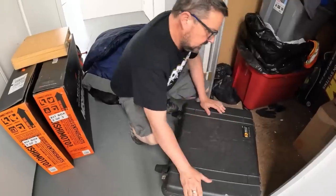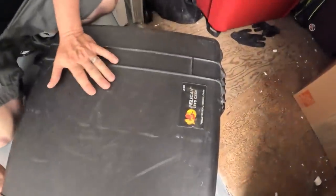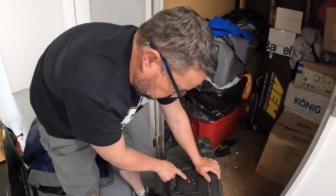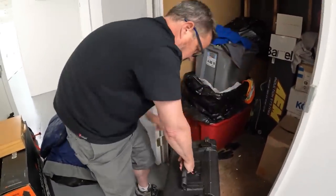So this is a Pelican 1610 case. And it's in a little bit rougher shape, but I think it's still got value. See right here, you put locks on it. Looks like a genuine Pelican case. Some kind of lock right there, maybe. I don't know. Very cool. Pelican case.